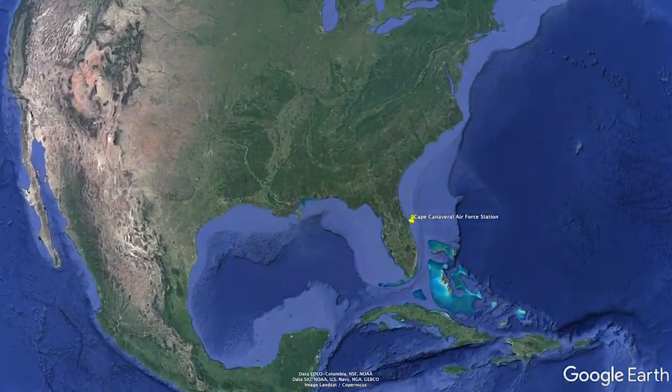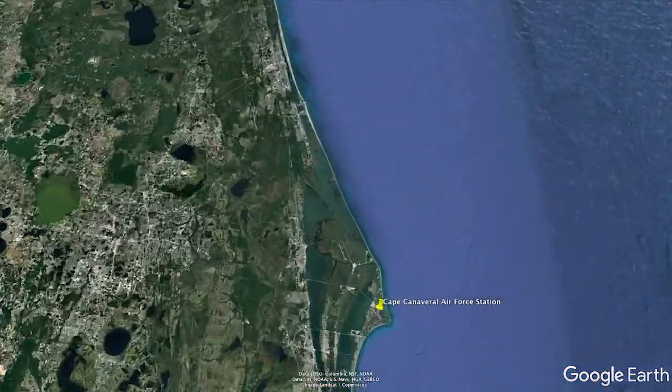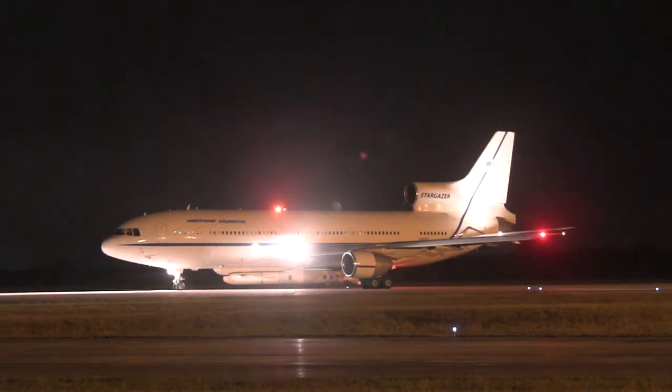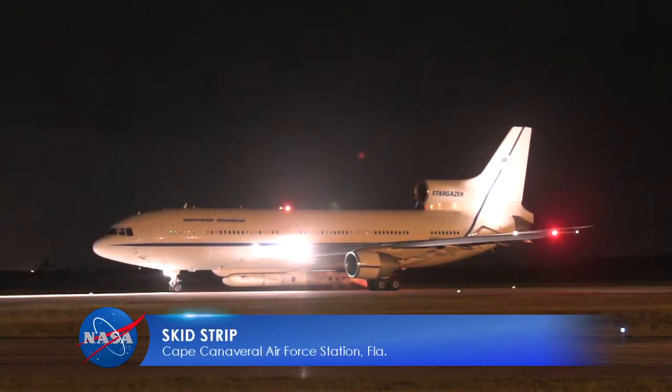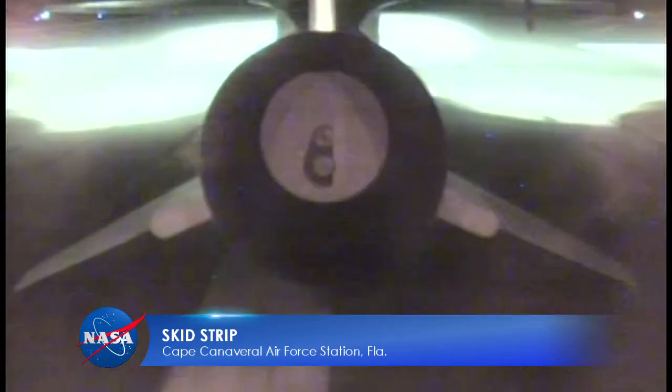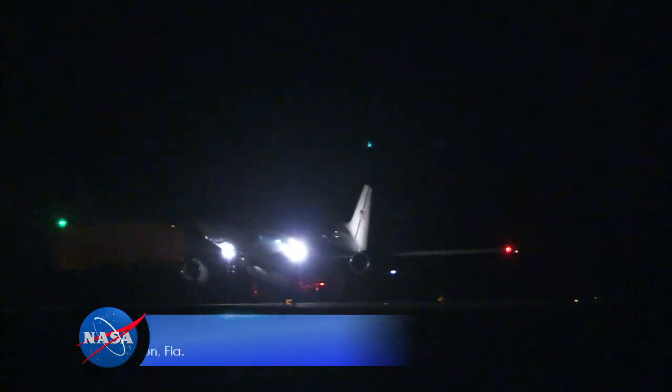What separates ICON from traditional rocket launches is that the Northrop Grumman Pegasus XL rocket will launch from the bottom of a Stargazer L-1011 airplane instead of a stationary launch pad. The Stargazer took off from Cape Canaveral Air Force Station about 45 minutes ago. You can see it there on your screen, with the Pegasus attached to its belly.